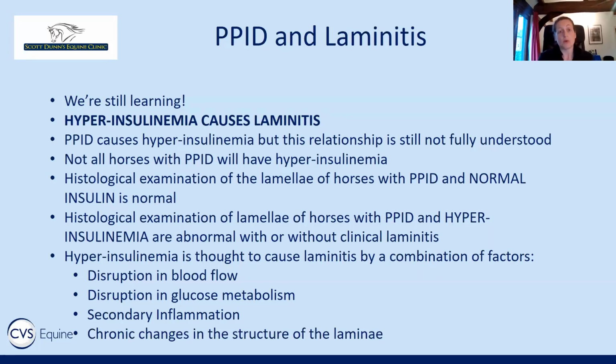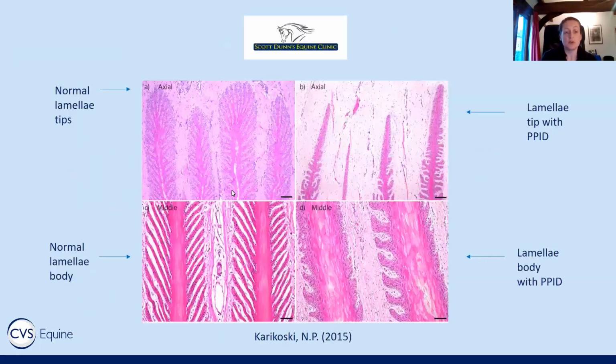So here on the left-hand side, we've got normal laminae, and on the right-hand side, we've got laminae in horses with PPID. What you can see is that these laminae on horses with PPID are very elongated and thinned, and you've got these short, stunted secondary lamellae. If you think of the laminae holding that pedal bone within the foot a bit like Velcro, all stuck together, interlocking structures, it's not hard to appreciate that these laminae are going to do a really poor job compared to these laminae.